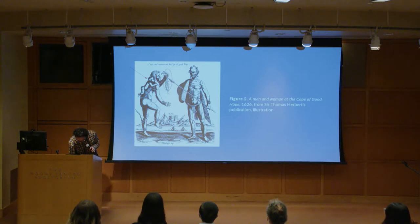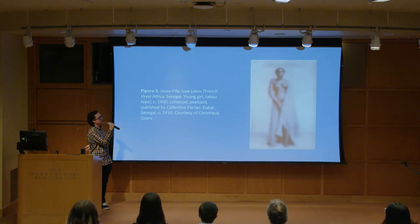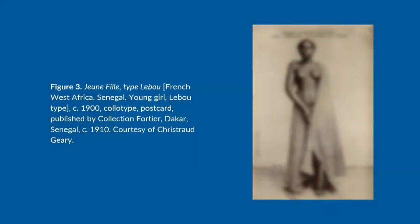I wanted to talk about postcards as well, and this portion of my project is about mass media and colonial expositions. This is a postcard called Afrique Occidentale Française, Sénégal, which means French West Africa, Senegal. And my main argument with regards to postcards is that they became a substitute for owning the African body, especially the African female body, during an era where slavery was becoming increasingly outlawed. And what we see is that many depictions of African women were bordering on the erotic, even pornographic.